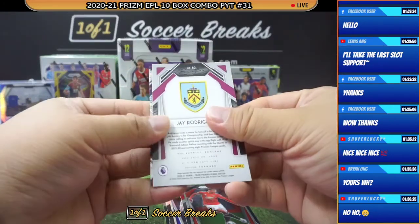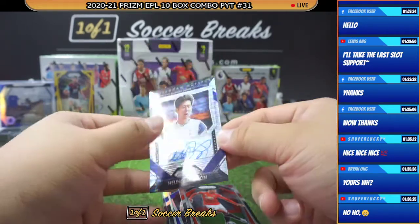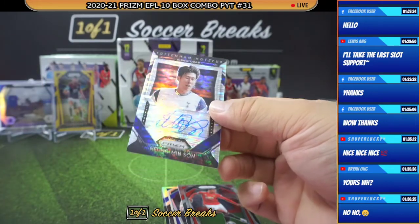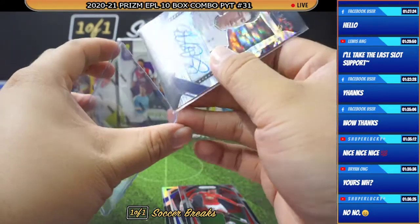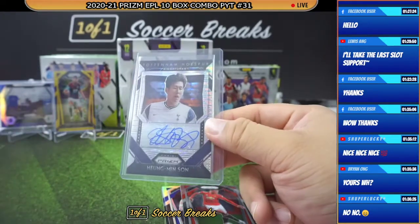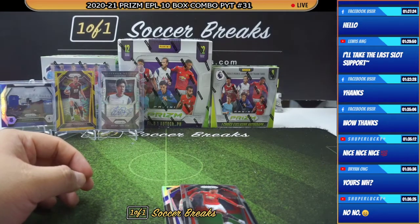And our autograph is going to Tottenham Hotspurs. Congratulations. A Son Heung-min breakaway autograph. Myung Woo Kim, finally I get to pull you one Son Heung-min auto. Congratulations, my friend. Are you watching this or are you asleep already by now? Nice hit there. A beautiful Son Heung-min autograph.